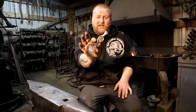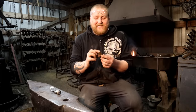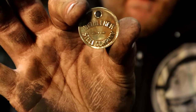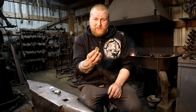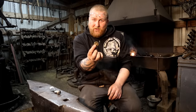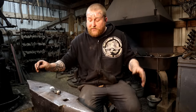So I've been working on these little Bethlehem Steel bottle openers, and the idea behind them was I have these little Bethlehem Steel machinery inspection tags, and they have a CO number on the back, and the idea was that after the machine was cleaned and inspected, one of these tags would get put on it with an employee number on the back that would show that the machinery's been inspected, cleaned, and gone through.